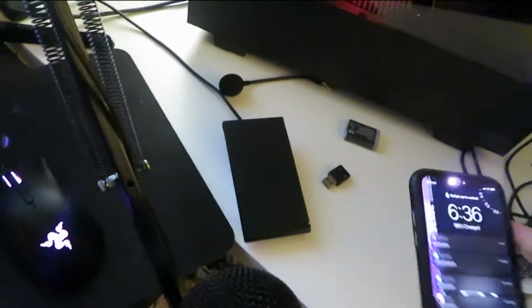Phone-wise, I got the iPhone XR. I'm just kidding, I'm sorry. I usually just leave this here for charging them because I have a little wireless charger.